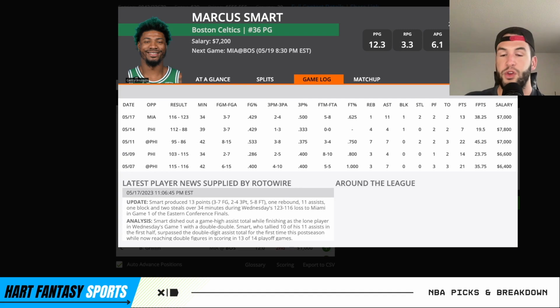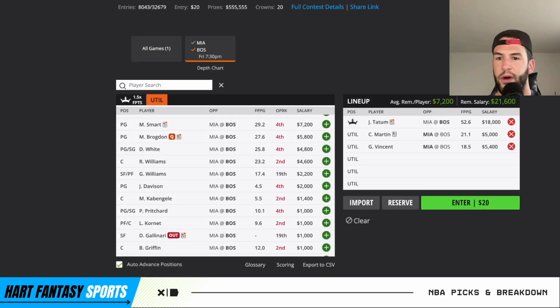Smart. Only shot 7 times, but he went for a double double, 38 fantasy points. I think it's just a very, very safe play. He should play the minutes around mid 30s, and there'll be games where he's aggressive, and there'll be games where he's not aggressive, but he's going to be playmaking. So I think Smart's a very, very, very solid play there.